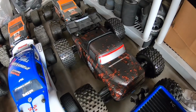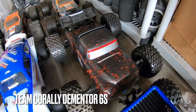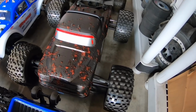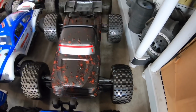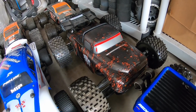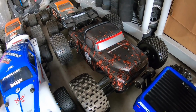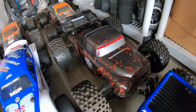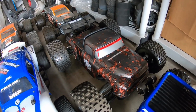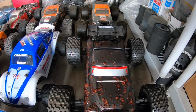And then here's the Dementor that's never been run. Right when I tried to run this thing, the steering link fell off on it right over the speed bump, and I contacted the store that I bought this from. This was around, I want to say, middle of COVID. So that had to be 2020. And he was supposed to order up the steering link, and of course that never came in, and it's been sitting this way ever since.